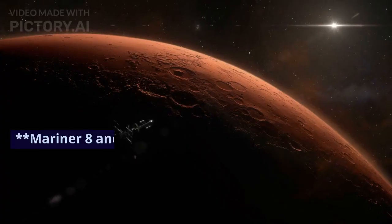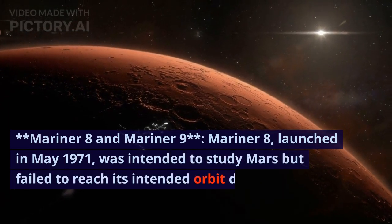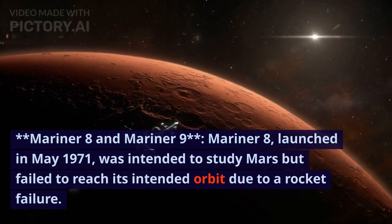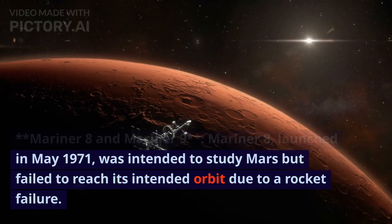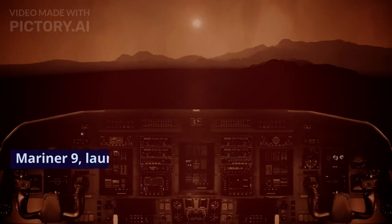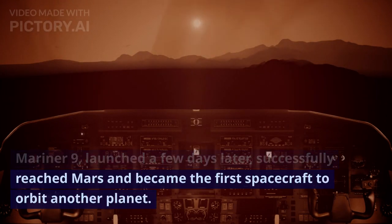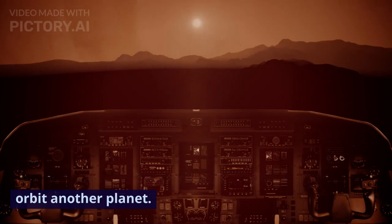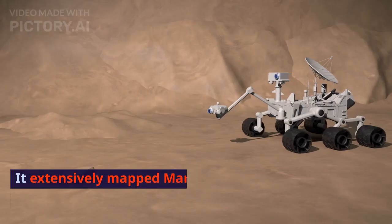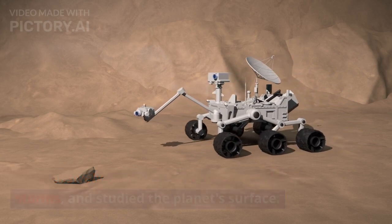5. Mariner 8 and Mariner 9. Mariner 8, launched in May 1971, was intended to study Mars but failed to reach its intended orbit due to a rocket failure. Mariner 9, launched a few days later, successfully reached Mars and became the first spacecraft to orbit another planet. It extensively mapped Mars, observed dust storms, and studied the planet's surface.